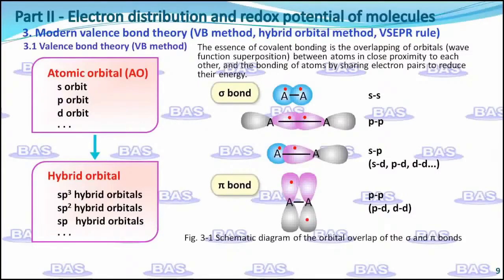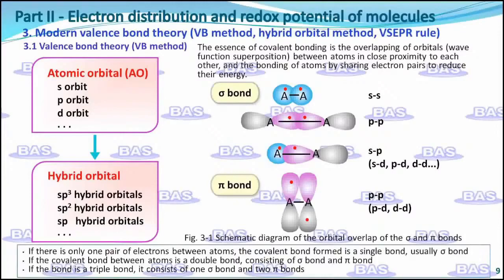In simple terms, a sigma bond is formed when two atomic orbitals overlap head to head. If the electron cloud image obtained after the overlap is mirror symmetric, this covalent bond is called a pi bond. In other words, a pi bond is a bond formed by shoulder-to-shoulder superposition of two atomic orbitals. Generally, if there is only one electron pair between atoms, the covalent bond formed is a single bond, usually a sigma bond. A double bond consists of one sigma bond and one pi bond. A triple bond consists of one sigma bond and two pi bonds.